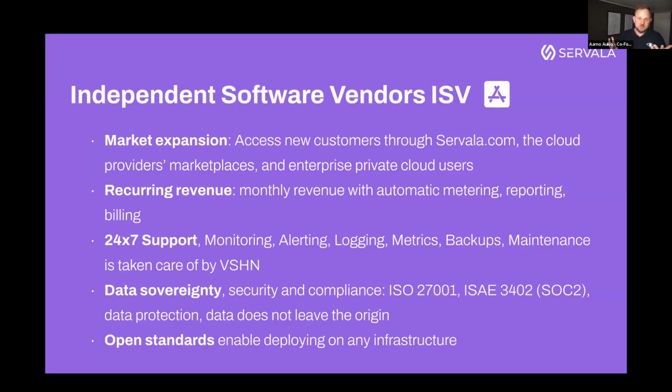Data sovereignty, since we bring the services to the data and not vice versa. You don't have to push the data somewhere to the service. Security and compliance becomes much easier. And to that, Vision, of course, has both the ISO certification and an ISAE 3402 audit report, which is equivalent to SOC 2. We take care of the data protection, whether it's GDPR or other legislation.